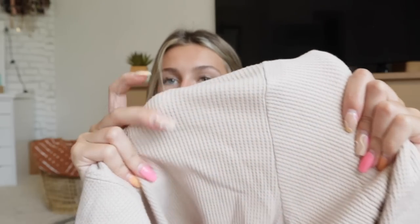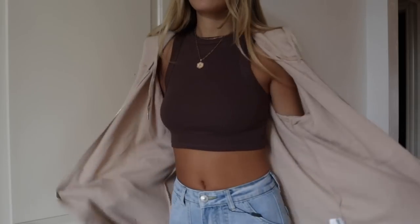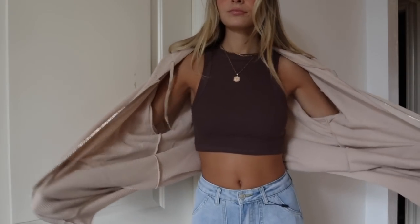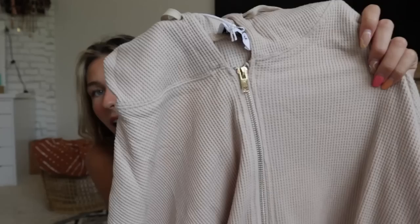It's like the waffle material. I don't really know if that's the specific terminology, but it's like a little square print texture. It's a super pretty beige color with a gold zipper. It is such a nice little touch and just makes it look so nice. I got this in a size 4, so it's pretty oversized, and I honestly cannot wait to wear this to school. I love it. It's also just so soft and seems like it's gonna be very comfortable.